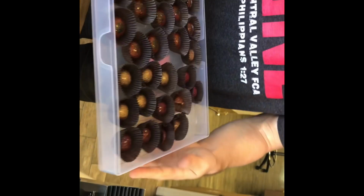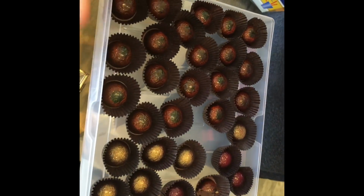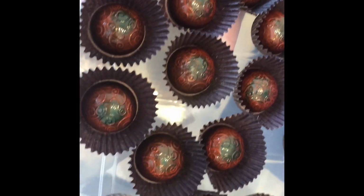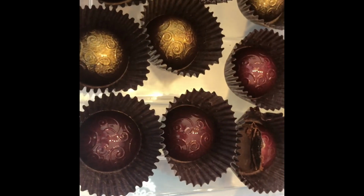The gold one is a mocha made with the Cup of Joy ingredients, dark chocolate. Then the orange and green is a white chocolate clementine. And then the deep red is a dark chocolate port wine. Oh, shut up. What port wine is it? I forget what the name is. I'm gonna freak out.